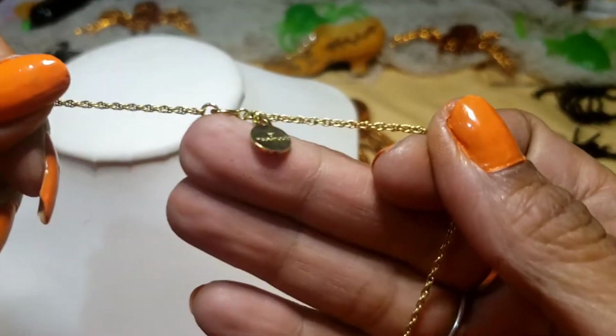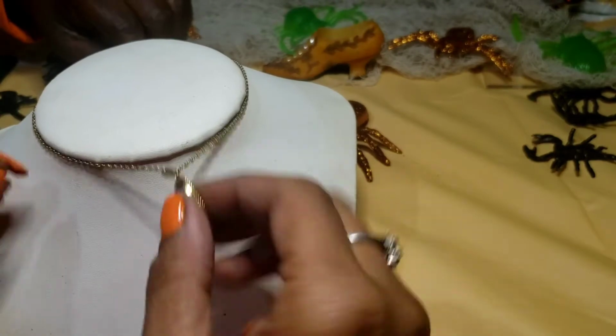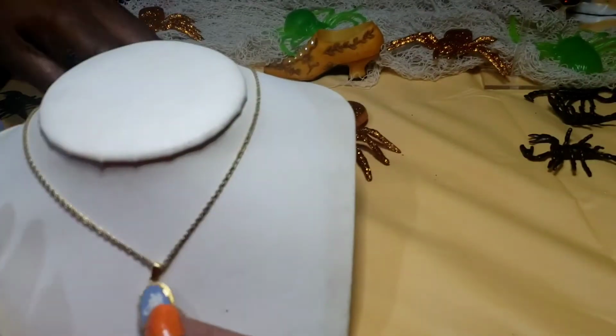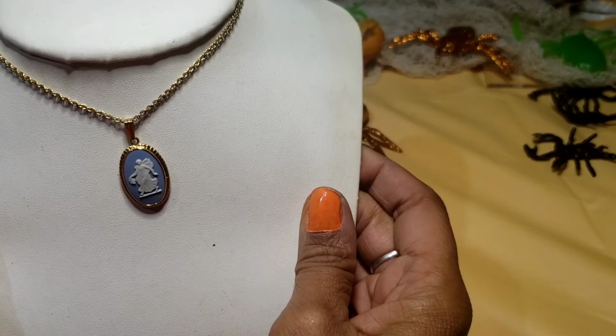And there's the tag right there. It says Wedgwood. I think it's backwards. Yep. Come on. There you go. That's very pretty.